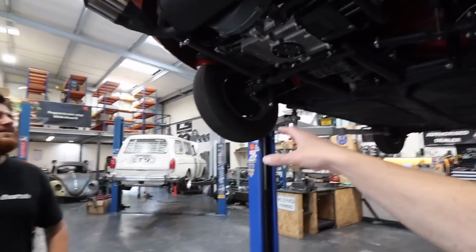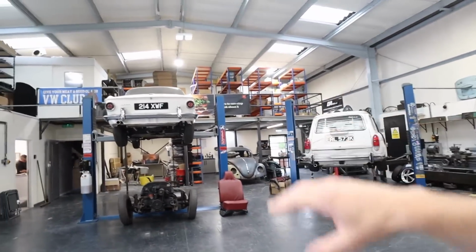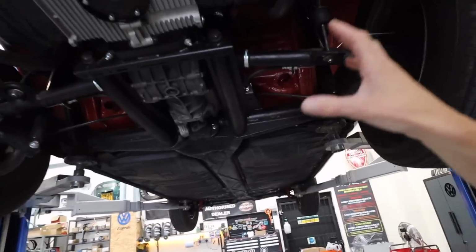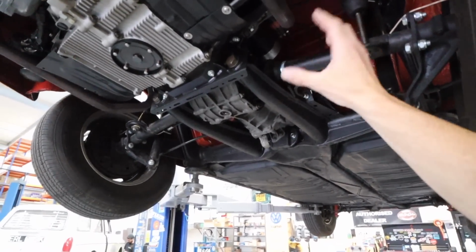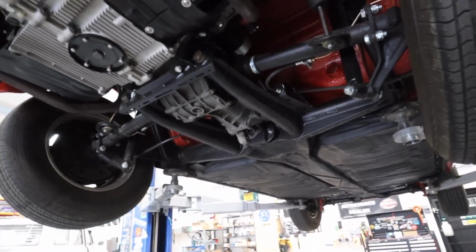Everything Max does here at Eva Resto, go back and watch the last episode. We talk about some of the incredible stuff they're doing here. All this stuff is bolt-in. They make subframes and bolt-in components for air suspension. It's not like the old days where you had to cut and weld to bag the rear of a swing arm or IRS Beetle air-cooled Volkswagen.